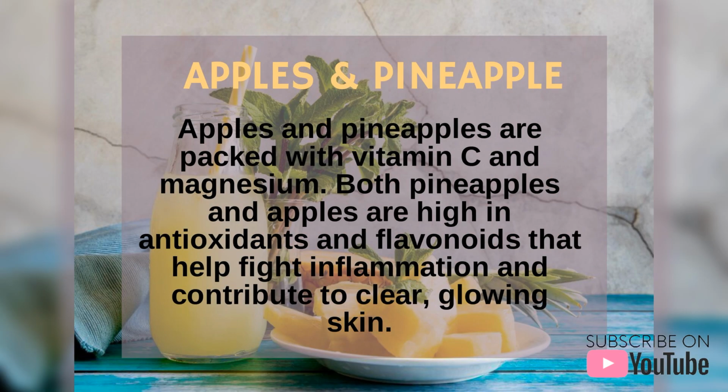The first one is apples and pineapple. Apples and pineapples are packed with vitamin C and magnesium. Both pineapples and apples are high in antioxidants and flavonoids that help fight inflammation and contribute to clear, glowing skin.